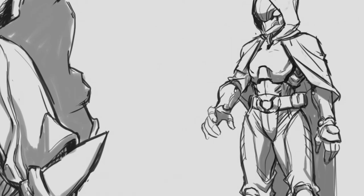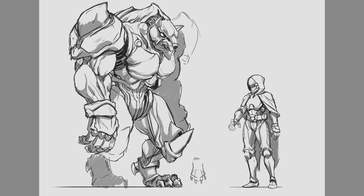And there you have it. There's our Red Rider standing next to, not the big bad wolf, but I like to think of it as the Tokusatsu big bad wolf. And yeah, cool. And there you have it, Red Rider, ready to kick some big bad wolf ass.